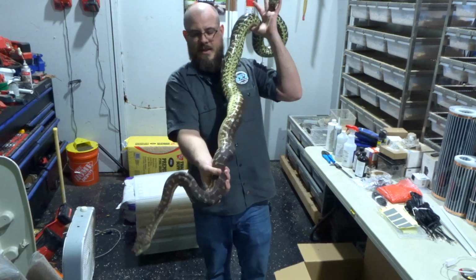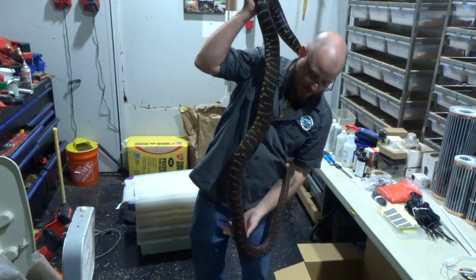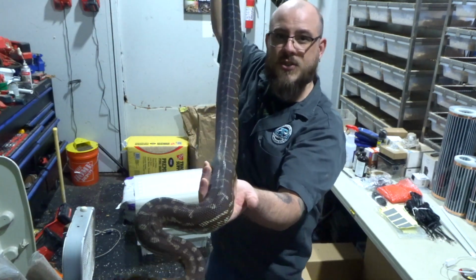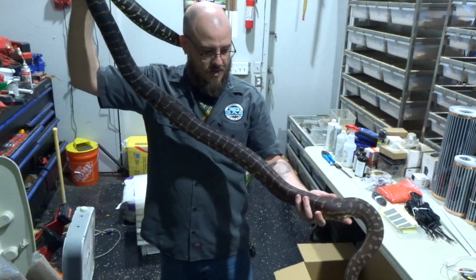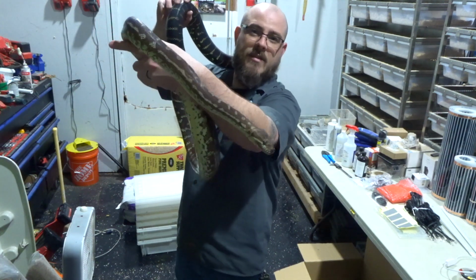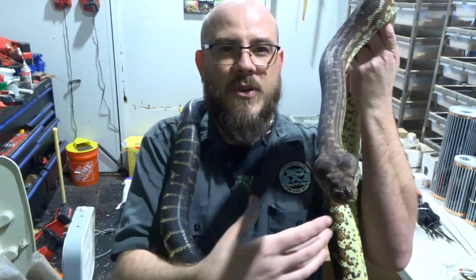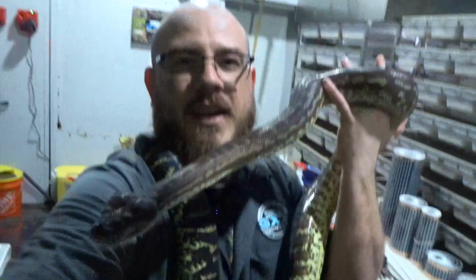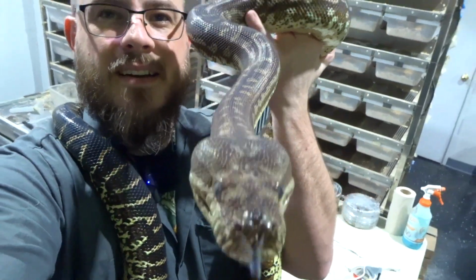This is my big girl. So you can see, she's super dark this time of year. Love this beautiful snake. Big old chunky head. Let's take this out for you guys. There you go. Look at her.